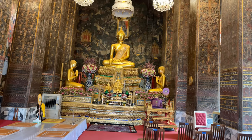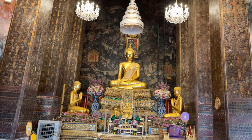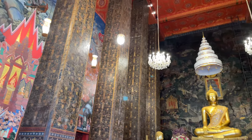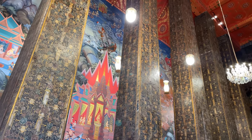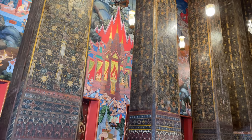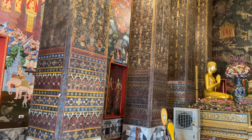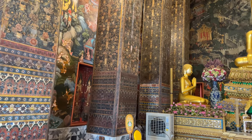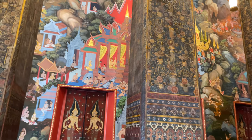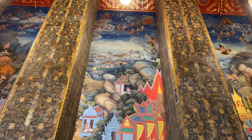Okay, so it looks like the ceremony is over finally. So this is the main Buddha. And then how nice is this hall that it's in? It looks like these pillars are wood, but they're encased in wood, and they've painted all of that. That is really, really, really nice. Wow.